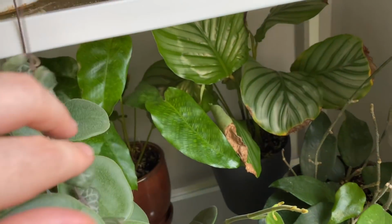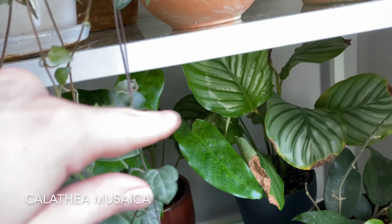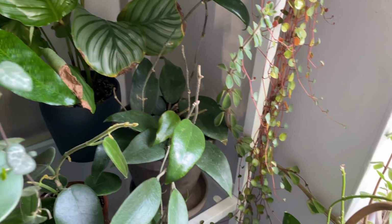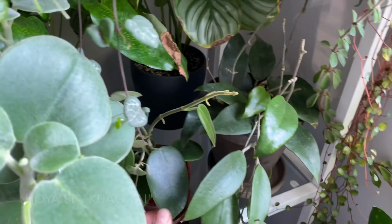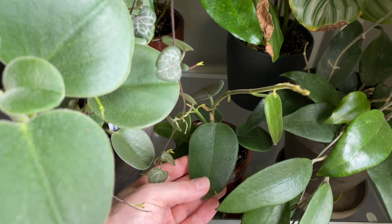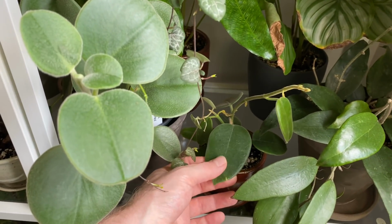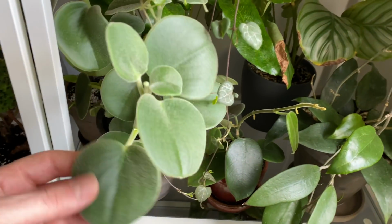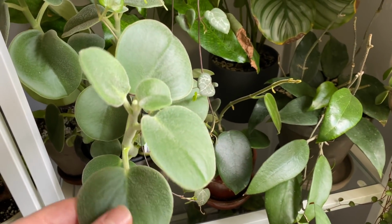And hiding behind it is a Calathea mosaica, really hiding back there. And then there's also a Calathea orbifolia hiding behind that as well. And this is a Hoya kaoyai. And another Hoya right here. This is Hoya coronaria. But I love this because it looks just like this Peperomia incana, and they feel exactly the same. Like they really do feel exactly the same. So that's why I have them growing right here, right next to each other, because they are like brothers and sisters, but they're from a really far away mother.